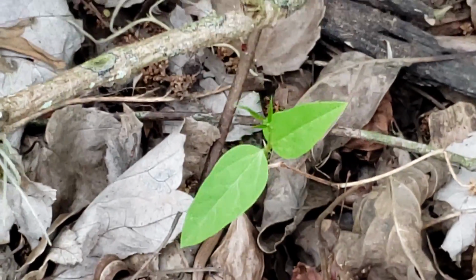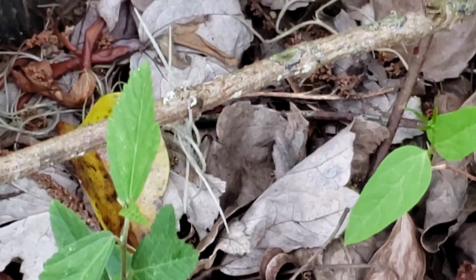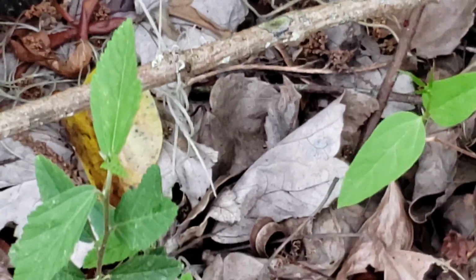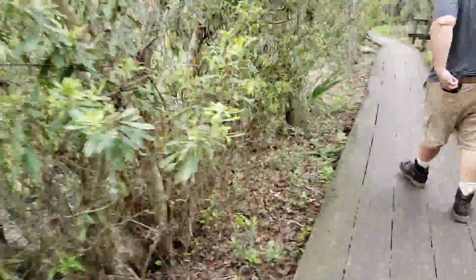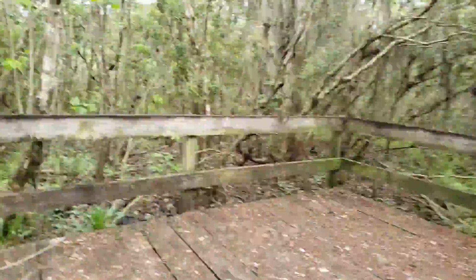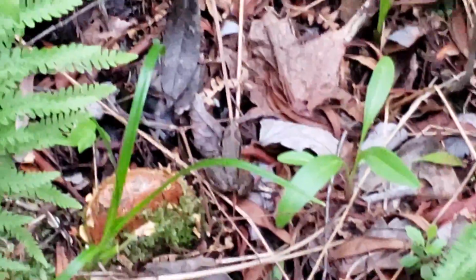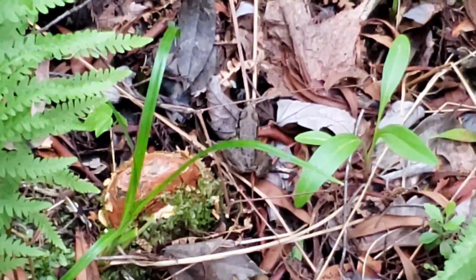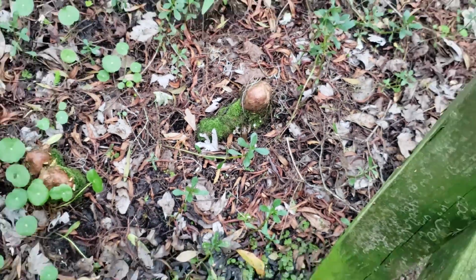That's a ground skink. That's different than the five-line skinks. Different species of skink. Good eyes seeing that one. He is tiny. He moved. Another little green frog there. Juvenile. Recently added the tadpole stage. Right next to the stump here. Very cool little frog.